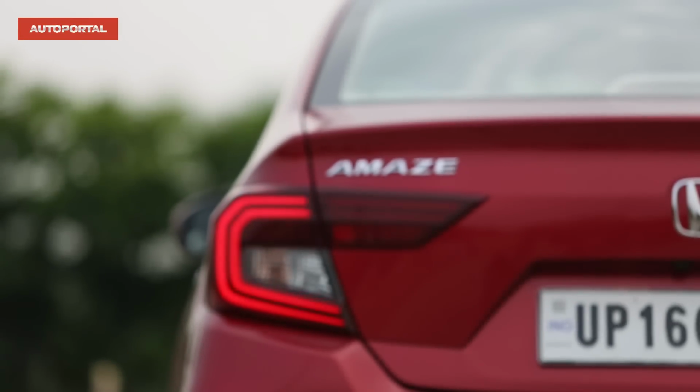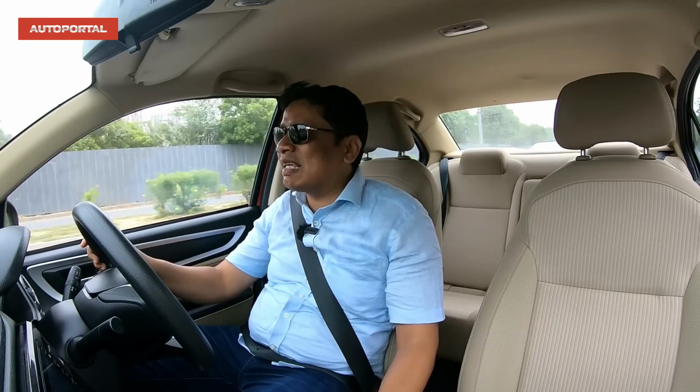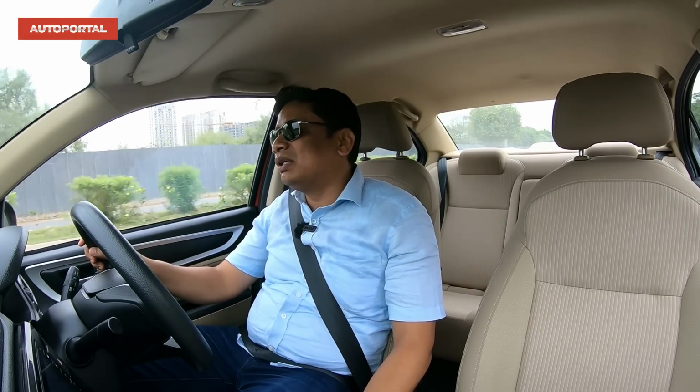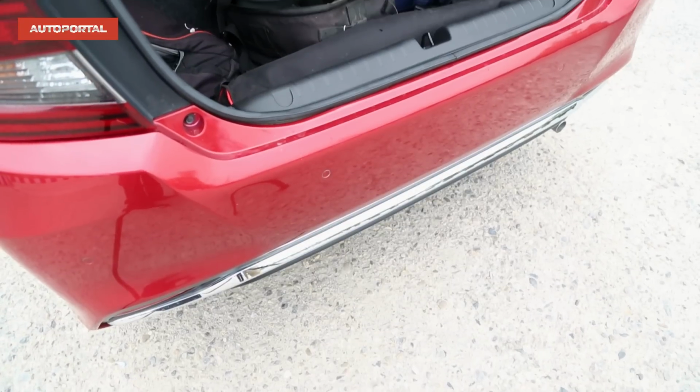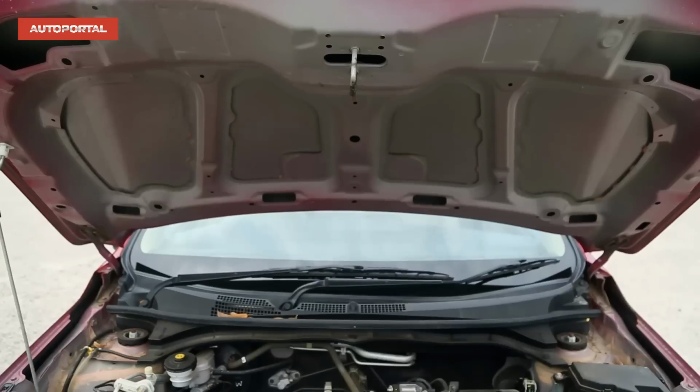So if you have a big and heavy bag to put in, or maybe if you're a golfer and you really enjoy a game of golf, you can just chuck it in. You don't have to worry about placing it because the boot really is that massive. It's both deep as well as wide, so it easily accommodates your bag. So that's another big reason. That's reason number 3. The fourth reason is the superb engine.